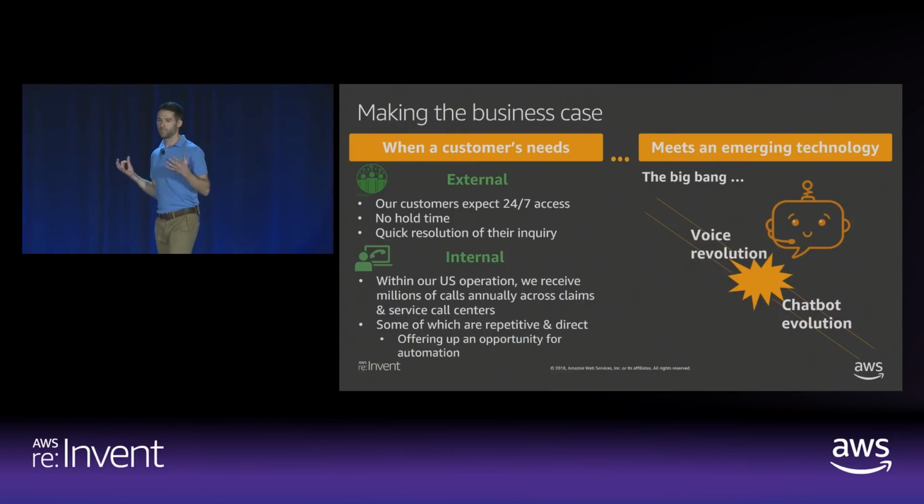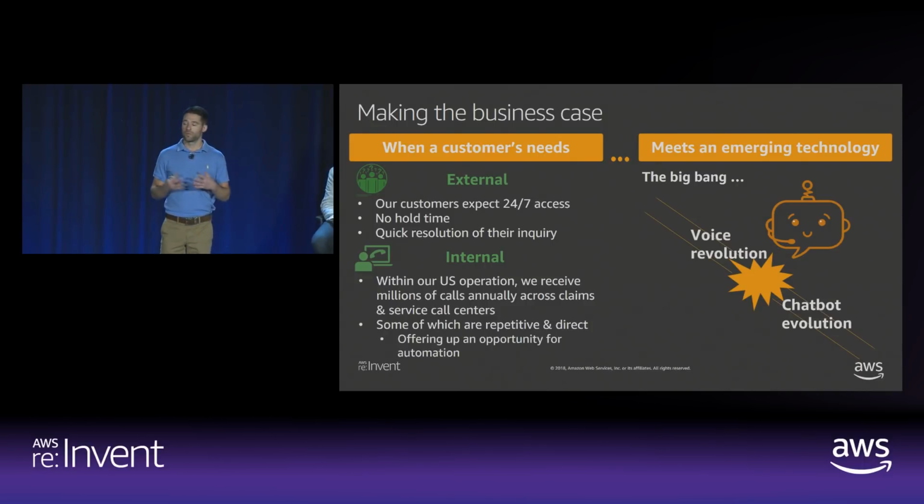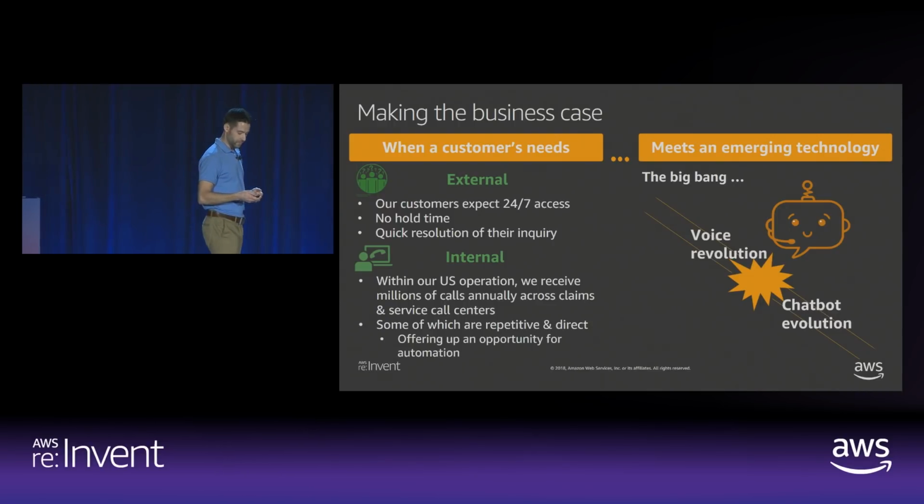And so you can take this voice revolution that we're a part of and start to assimilate it with the evolution we're seeing in chatbots, where chatbots are becoming smarter and smarter, able to provide and process an increasing number of data points across an increasing number of platforms. And you realize that voice-driven conversational chatbots really offer up a solution to the opportunity we have in front of us.